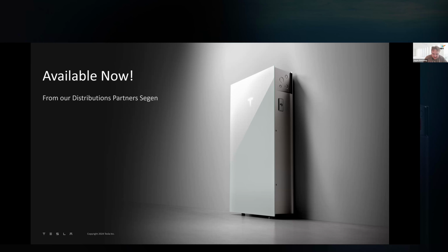Garages are a nice in between, aren't they, Gary? Garages are perfect because they maintain a nice temperature without getting too cold. That is the ideal place. You're right.